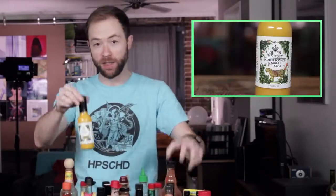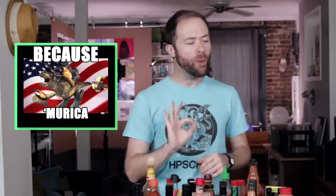Jamaican and other island-style hot sauce labels tend to have animals on them, like the parrot on Pick-a-Peppa or the leopard that's on the Queen Majesty label, it is bottled in Brooklyn, but it is a Jamaican-style hot sauce. I told you I was a hot sauce weirdo. Mexican and South American hot sauce labels tend to show maybe a pretty lady or their country of origin, and Asian hot sauce labels, well, actually, we're going to talk about the crown jewel of sriracha in a little bit, after we've spoken for a second about American hot sauce labels, which are always the most interesting.